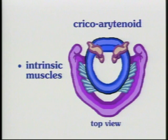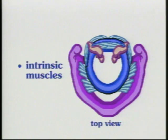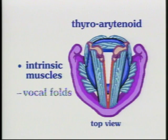Then we have the cricoarytenoids, which extend from the cricoid to the arytenoids in back, called the posterior cricoarytenoids, and also on the sides, called the lateral cricoarytenoids. Then we have the interarytenoids, which are between the 2 arytenoid cartilages. Finally, there's the thyroarytenoid muscle, which has 2 parts, a large external part and an internal part, both of which extend from the thyroid to the arytenoids. The internal part, with its special edges, makes up the focus of our film, the vocal folds.